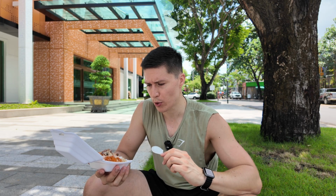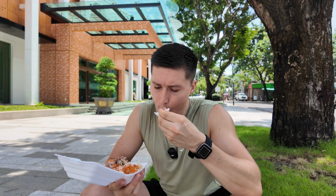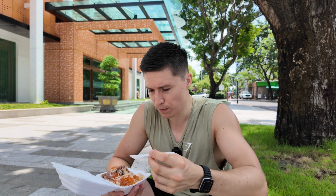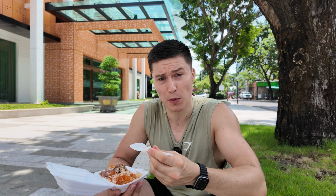Instead, she seems to have put a lot of extra sugar on. But yeah, it's a generous portion. I think it's definitely gonna fill me up until dinner time, and it's only 10,000 dong, which is incredibly cheap. So let's try it and see how it tastes. Yeah, I mean, it's not bad. I really like the texture of sticky rice. It's that warm, chewy, gelatinous taste. Something very comforting about it that I like. I eat sticky rice most days anyway.